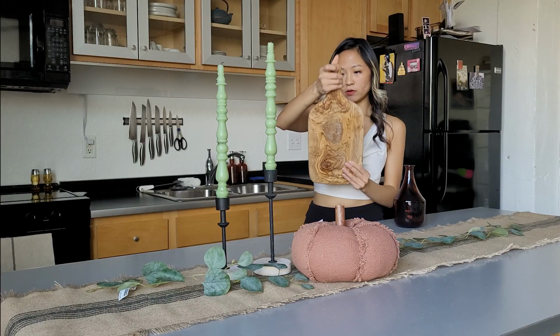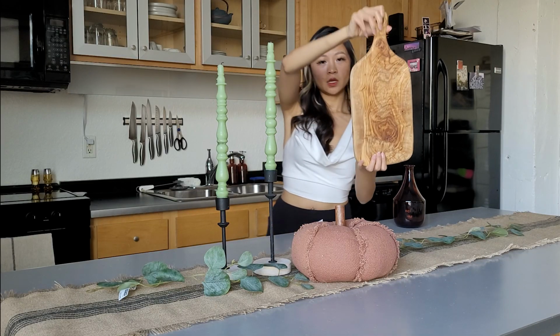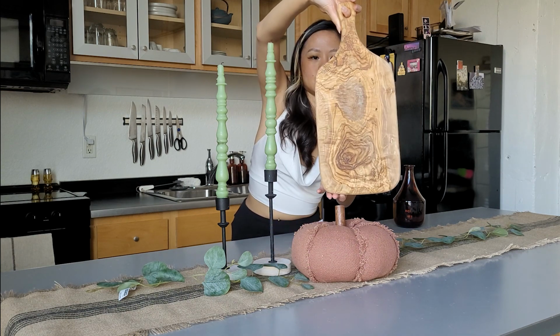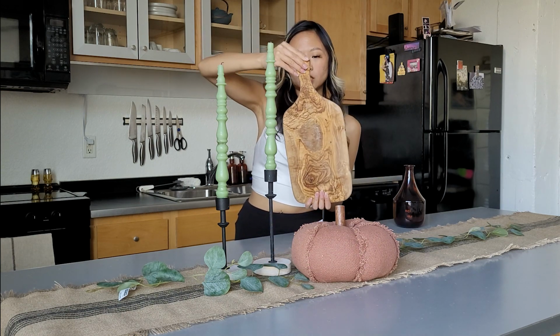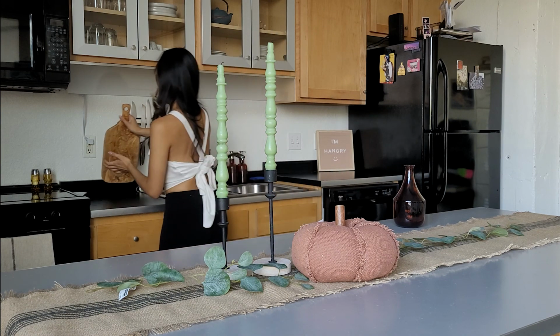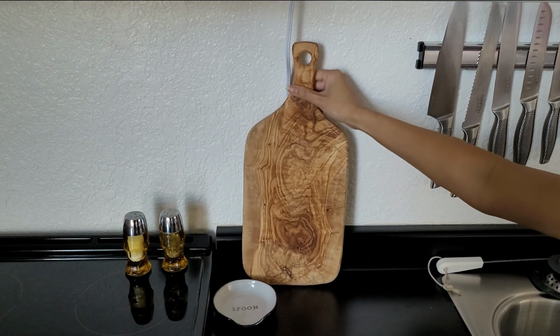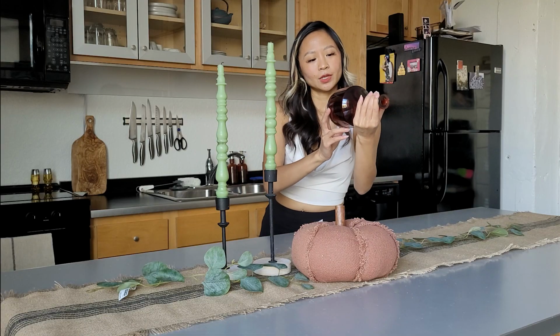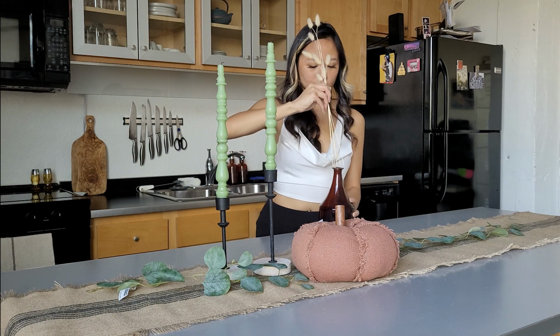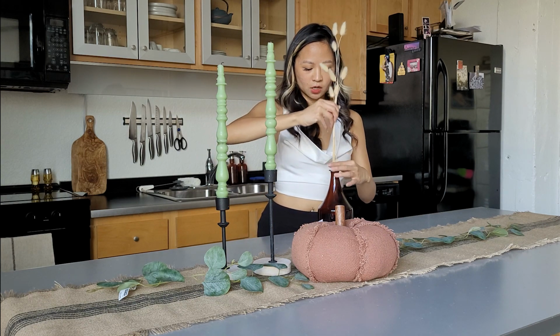Probably one of my favorite cutting boards because I just love like all the pretty details on this thing. This was from TJ Maxx for $24.99. And I'm using this to cover this cord here. And then of course, this little base, put the bunny ears in it and put it over here.